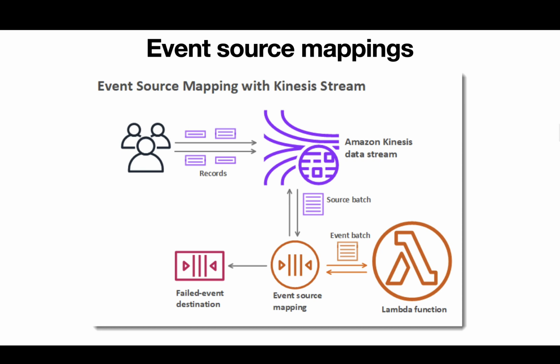Error handling. Supports configurations for handling errors, including retries and sending failed batches to a designated destination for analysis or reprocessing. This mechanism enables efficient, scalable processing of streaming data or queue messages, offering a powerful tool for building responsive, event-driven applications in the AWS ecosystem.